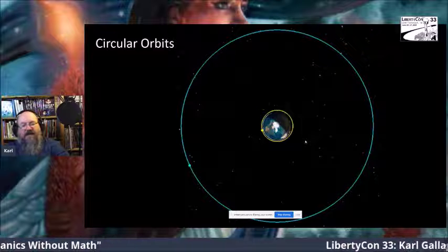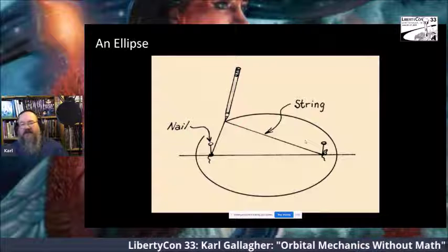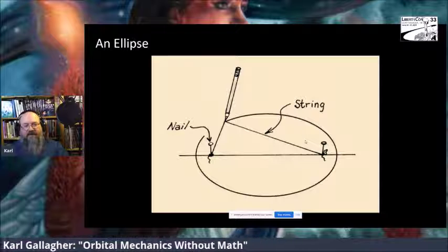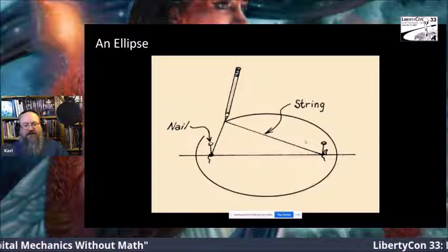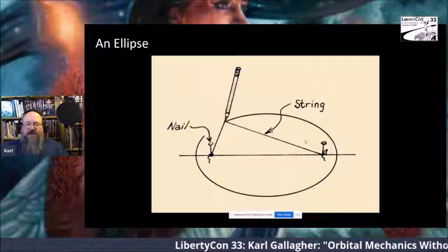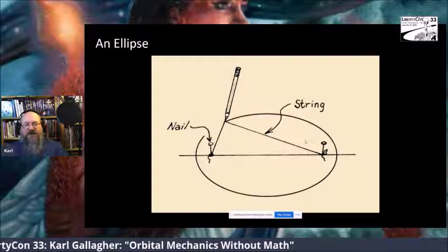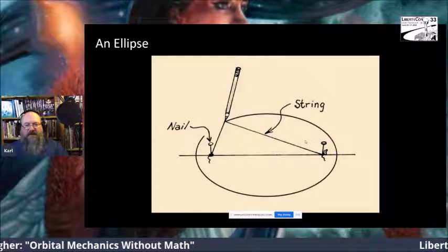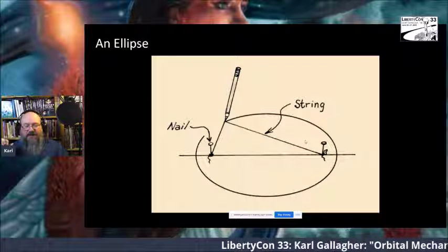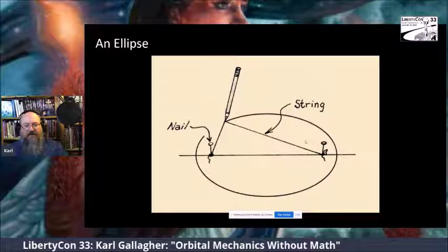Now, if you're not in an exact circle, you're in an ellipse. And yes, it's a geometric thing, but you can actually define an ellipse without doing any math. Just take a couple of nails, tie some string to them, put a pencil into that loop of string and draw it out. The shape it makes is an ellipse, which means any point on the ellipse has distances to the two nails, each nail being what's called a focus, that add up to the same.